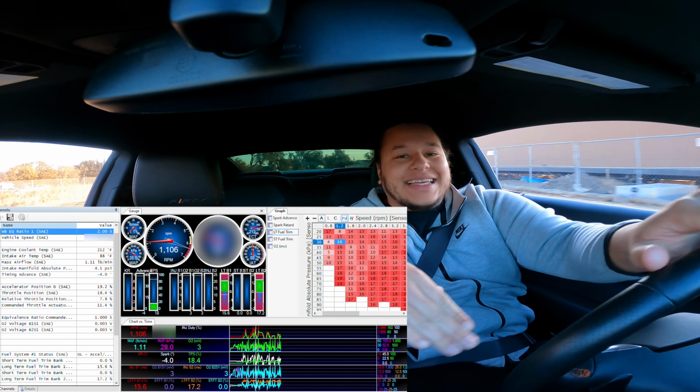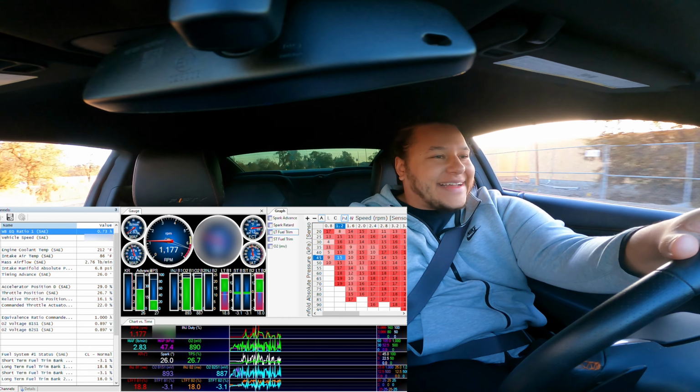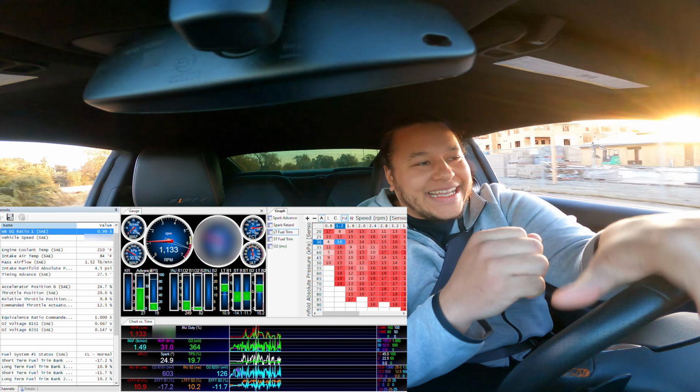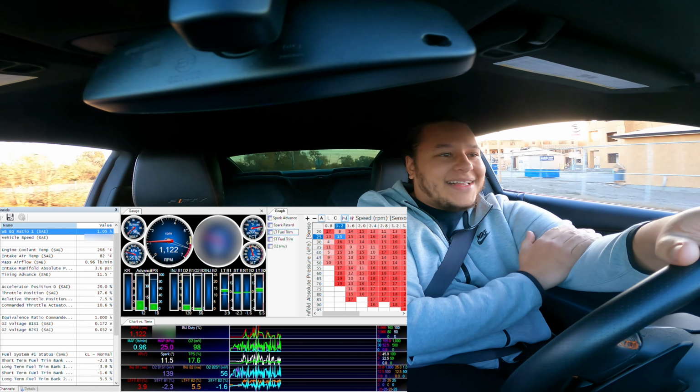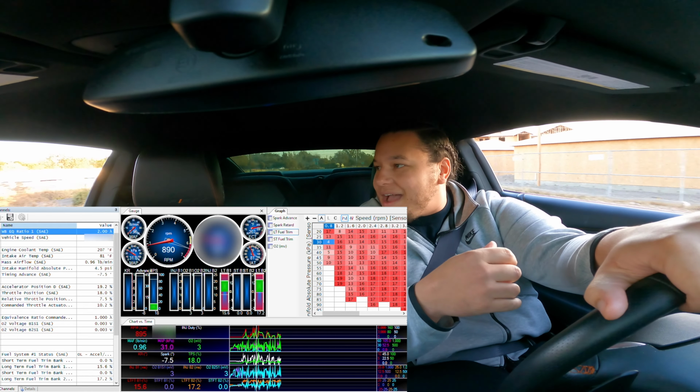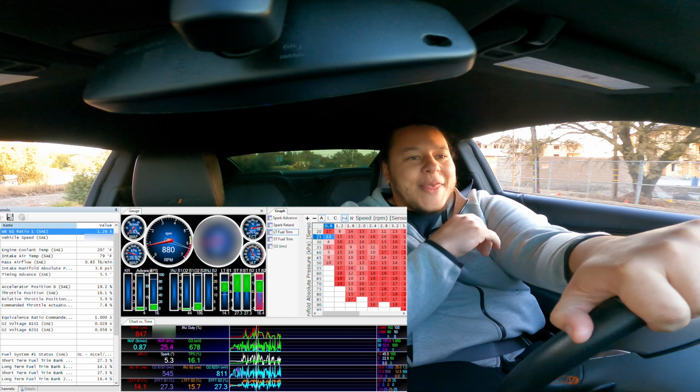Was on the pedal like this, just trying to keep my toes on it. Oh man, I want to get into this thing so bad. It's kind of hard to look over at the lambda as you're driving, but yeah.